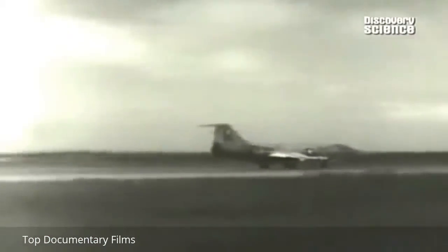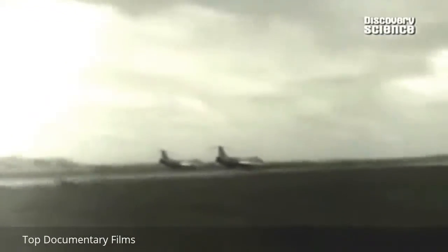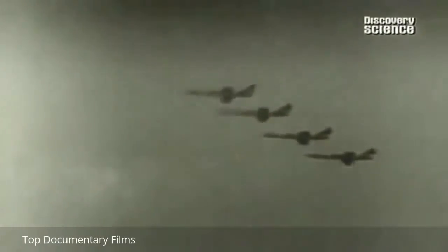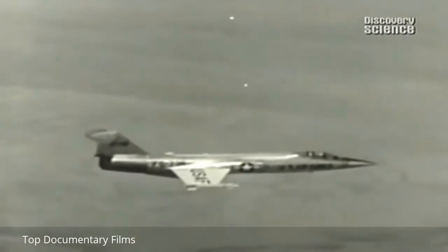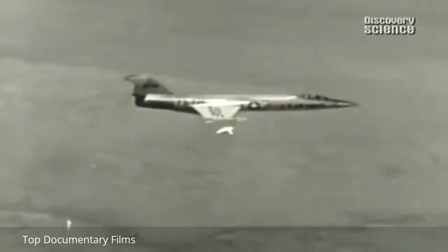Yet, 5 months later, on November the 6th, 1958, came a shock. The Lockheed Starfighter was declared the winner of the NATO contest. The announcement was made by the German Federal Defense Minister, Franz Josef Strauss, in Bonn. Even in Germany, experts were surprised.